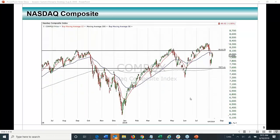Here's the NASDAQ composite. Looks very similar. We broke out, back below it. Same lines, 13-day EMA, 50-day EMA, 200-day SMA. And we'll figure out where we need to go. Right now we're banging up against the 50-day line, which is pretty typical.